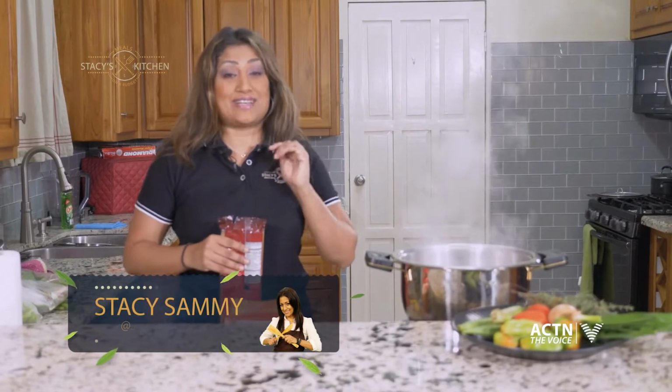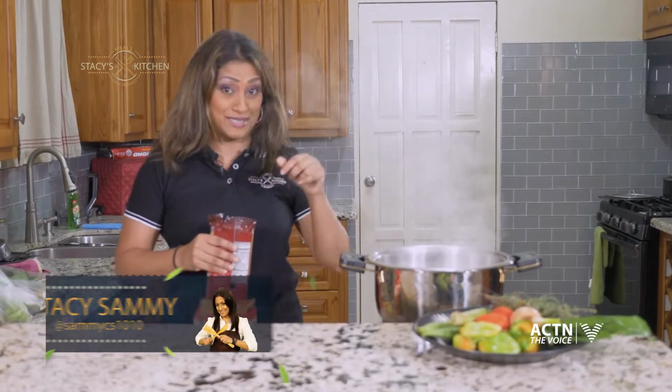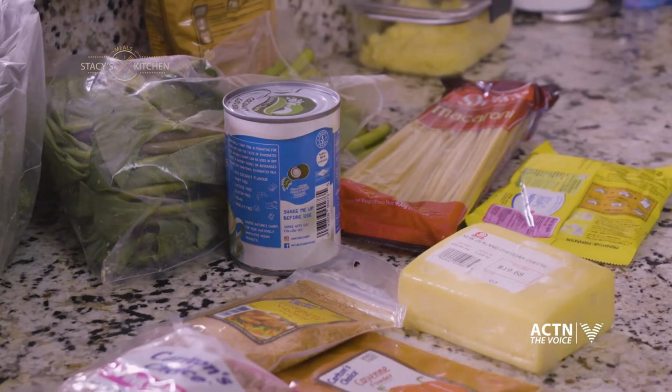All right, guys, so it's a lot of cooking going on today. So this kitchen is going to be heated, as you can see. So I'm going to start with my macaroni pie. This is so simple and so yummy. It is a Trini favorite as well.